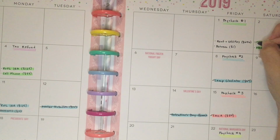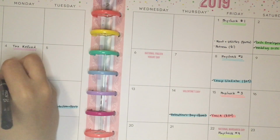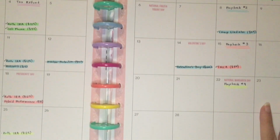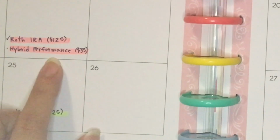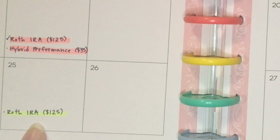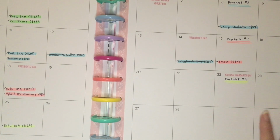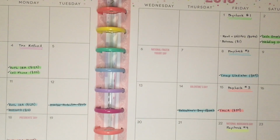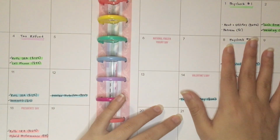So I'm going to go ahead and check off all of these bills that have been paid thus far. All of my online bills have essentially been paid for the month. All that's left is going to be one program on Monday and then my final Roth IRA withdrawal. Looking pretty good. Hopefully my checking account will reflect this by the end of the month and I don't go crazy doing other spending.